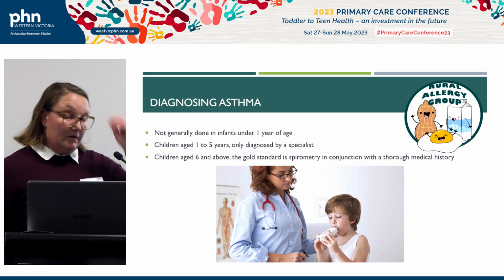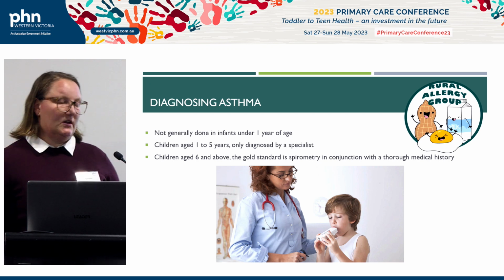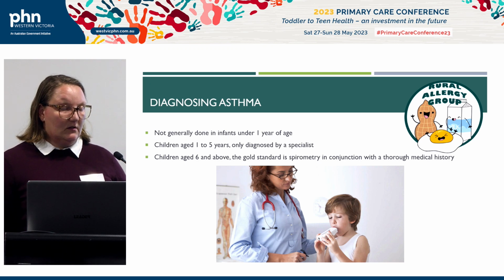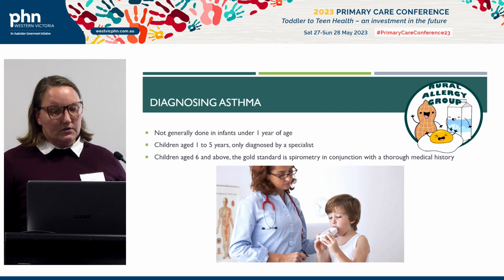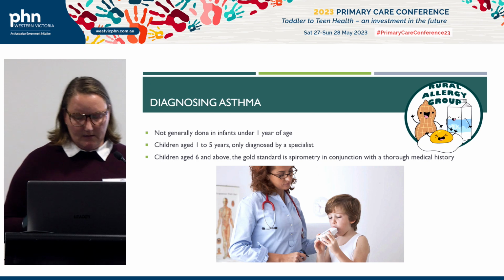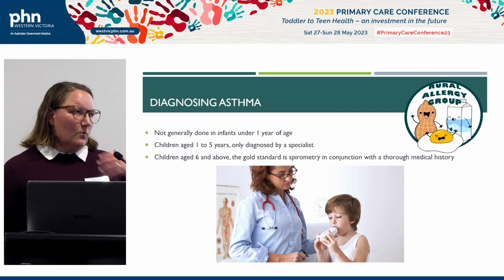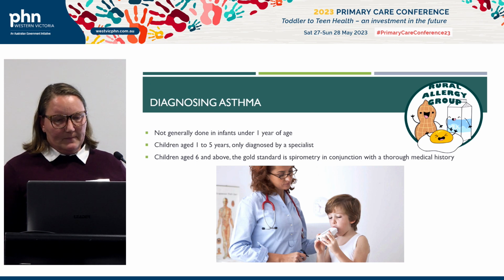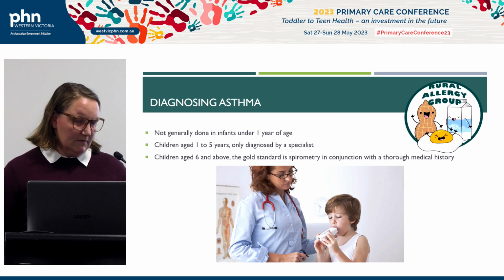Children 6 and above, the gold standard is spirometry. In children under 6, you can refer them to specialist hospitals like the RCH. I'm not sure what's available rurally, but they do have alternatives where they can sit them in a special machine and measure the different levels of oxygen and nitrogen and everything and work out what the gas exchange is. But of course that's quite complicated and a bit over the top for something like this.